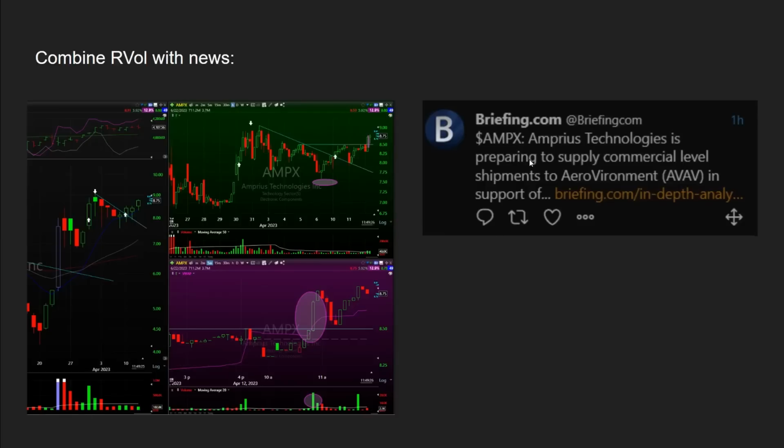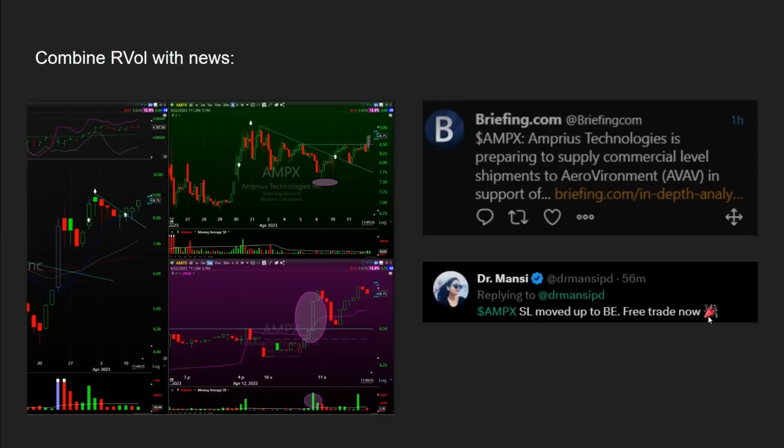Now, how will I use this combination of news and RVol? Since I was already in this stock from here, and it had popped up to here and started to go up on big volume, which was backed by news, I just moved my stop loss up to break even and made the trade free. My thinking was that since it's going up on legit news that is positive, preparing to supply, that's all you need to know. Those are the keywords. If the stock is truly bullish, it's not going to take out the low and definitely not going to take out this low, which was my buy point. And I could just move the stop up here and make the trade free. By the trade becoming free, what I mean is, even if my stop loss is now hit, it's going to exit me at the cost price and I'm not going to lose a single dollar on it.